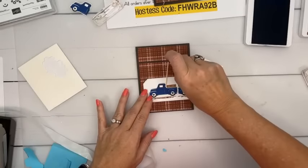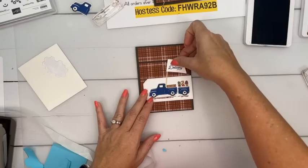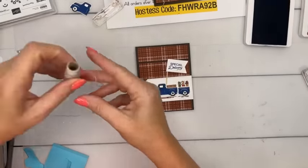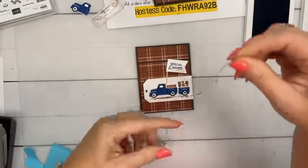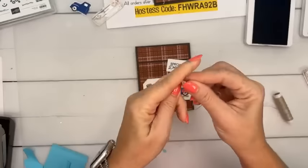Dimensional right there. And flag right there. And then last but not least, we will add a linen thread bow and our fall card.